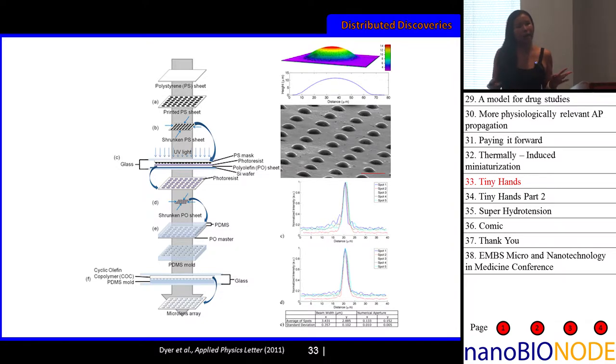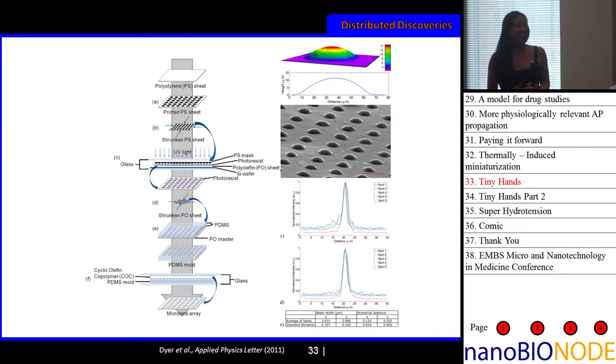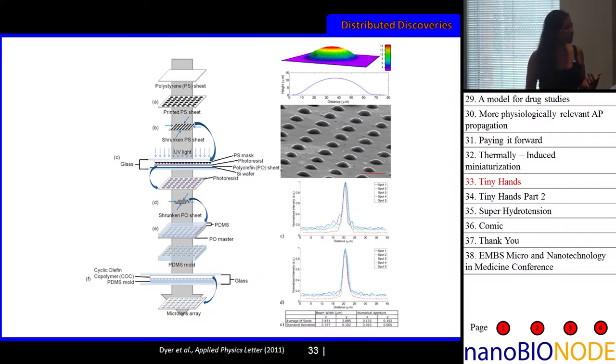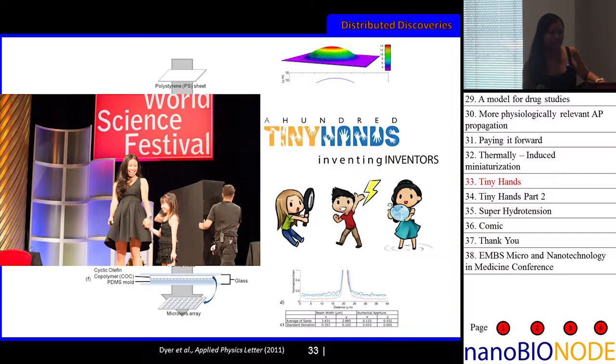And this was the only time it ever happened to me, but I got exactly one required modification of paper. We had to change the title. I couldn't use 100 tiny hands. But I really love that quote. And so it stuck in my head, and I decided that I was going to do something with this title. The idea of 100 tiny hands working together was really powerful to me.